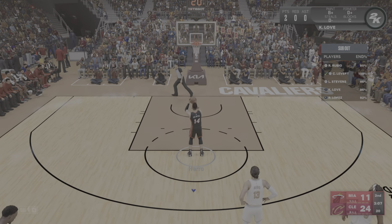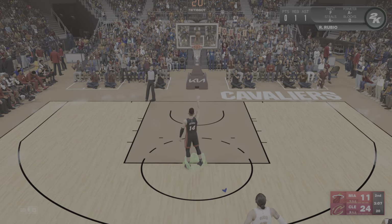And that's foul number 2. Maybe you don't sit him at this point, but you really have to be careful to not pick up another before half. Caris LeVert's checked in for Donovan Mitchell. Kane, he's checked in for Miami. Quarter number 2, around 3 minutes gone by. Stolen by Rubio.